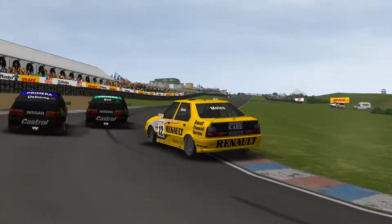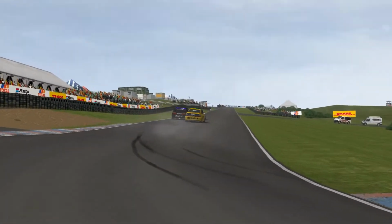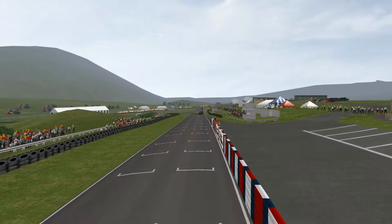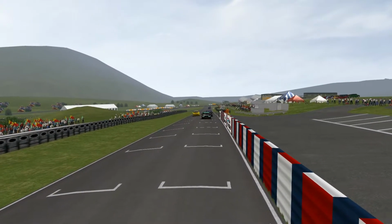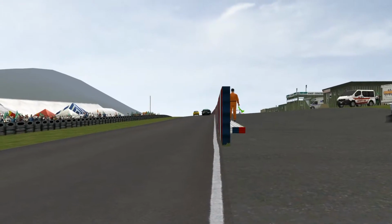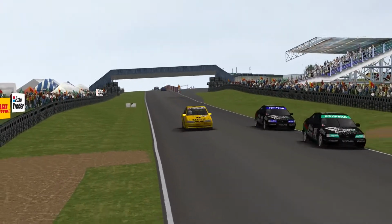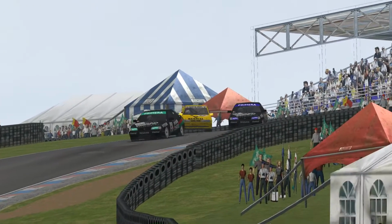2-in-1s. Fantastic here from Mike. And yes, now Johannes needs to do something to claim back the position. Will he be alongside David now? It looks like it. Will he even go for it here for the first corner? And it looks like it, he does.